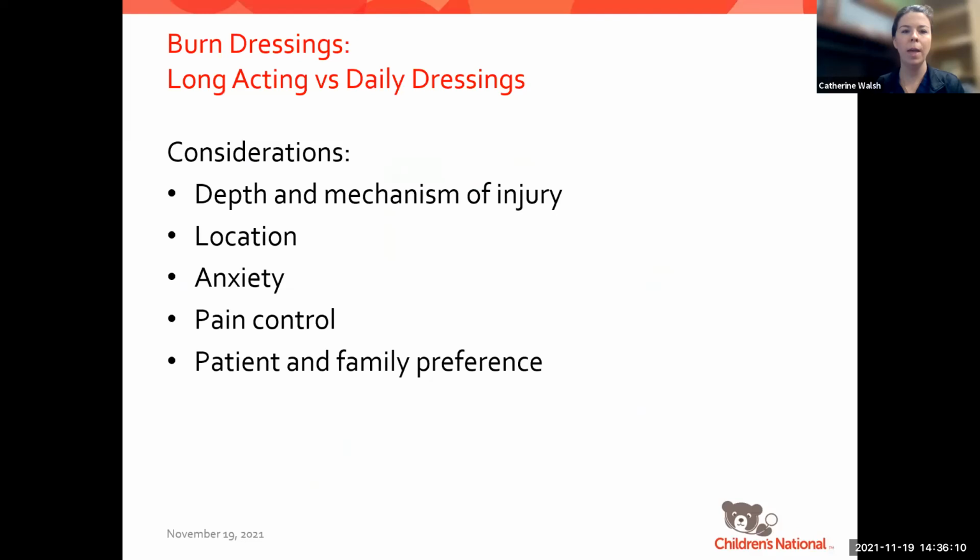So we have two categories of dressings, other than surgical intervention. We have long-acting dressings and we have daily dressings. Things that we have to think about: the depth and mechanism of injury. Are we going to get the coverage that we need from that type of dressing? The location, such as the face or genitalia. Does the patient have anxiety, pain control? And I also do factor in some sort of family and patient preference.